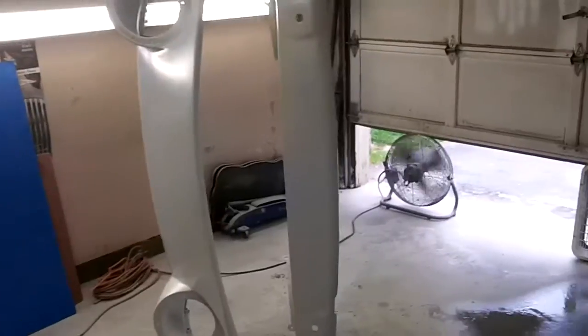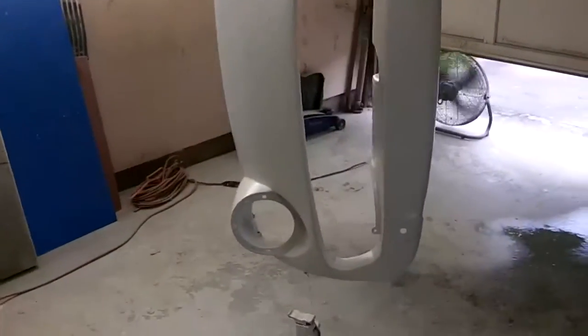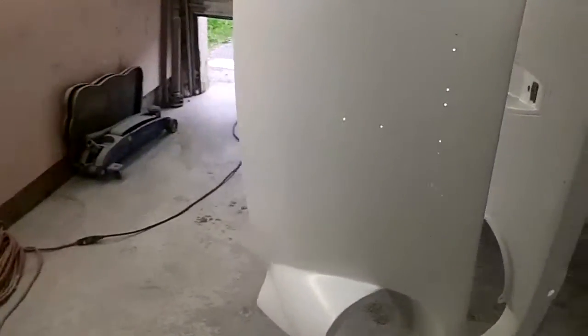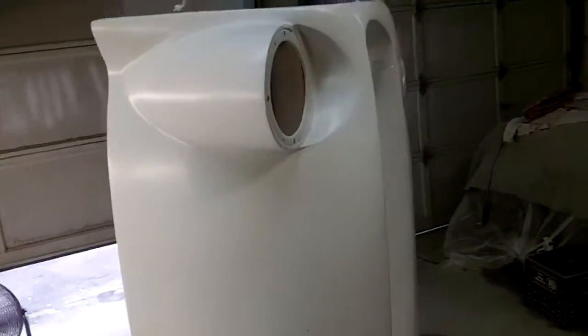So just coming up to quarter after five, and the base coat is done, and we're going to move on to the clear coat. Everything's looking good so far. No problems that I can see. So we'll move on to the clear coat.